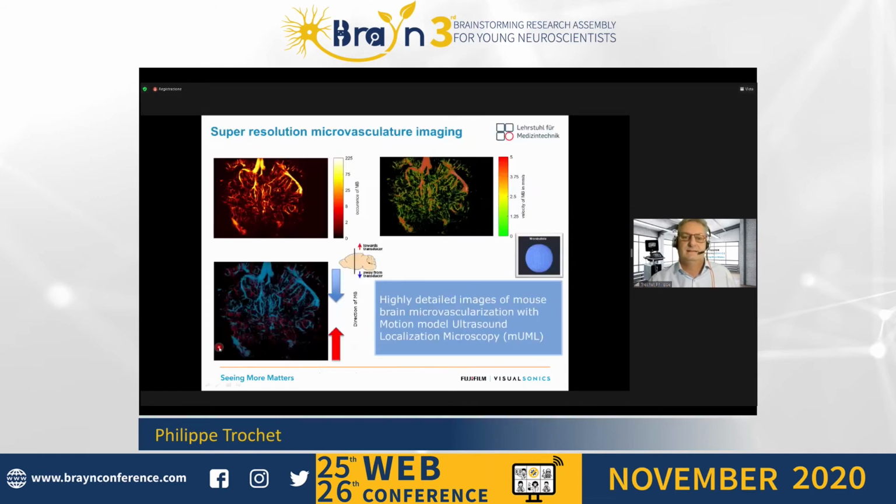Next slide. At Fujifilm VisualSonics, we are constantly improving and developing new features, which can be software features or hardware new features. And here we work on this super resolution microvasculature imaging software, consisting in improving the resolution on these microcapillaries. So you can extract the occurrence of the microbubbles, but you can also measure the velocity of the microbubbles and the direction of the microbubbles at a capillary level.